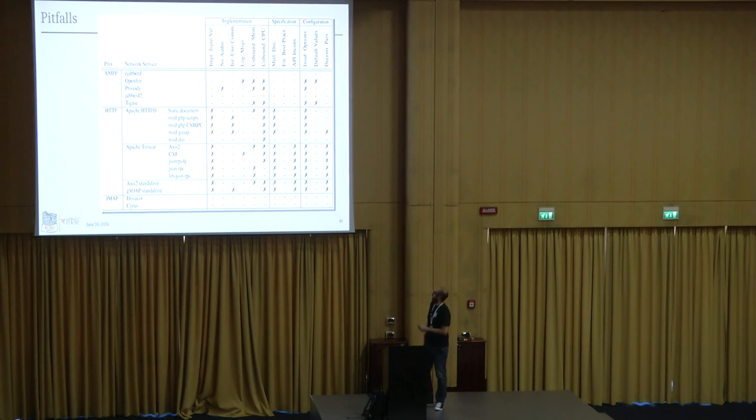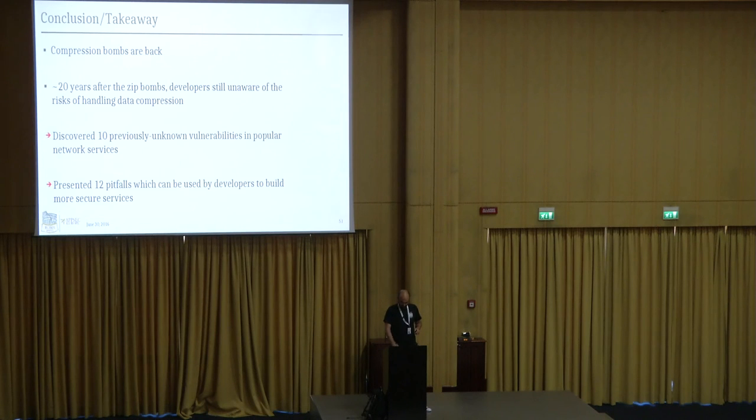Now, this slide shows how we mapped implementations and the pitfalls that we found. I would say it's mainly a systematic problem that we have found. You can find this table and a nice explanation with all the details in our paper. Unfortunately, I won't have time to go through it. OK, let's conclude and leave some room for questions.